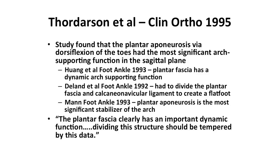DeLand et al. in Foot and Ankle in 1992 showed they had to divide the plantar fascia and calcaneal navicular ligament to create a flat foot. And Mann et al. in 1993 showed that the plantar aponeurosis is the most significant stabilizer of the arch. So these studies correspond to what Thordarson found in this study.